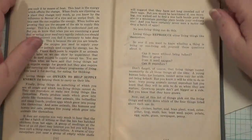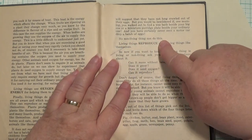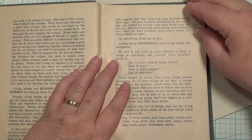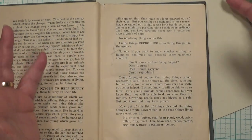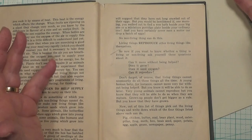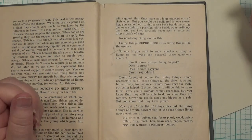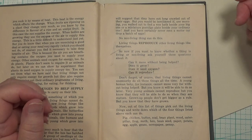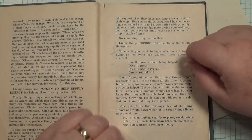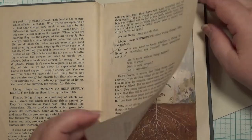It says, living things reproduce. No non-living thing can do this. So I suppose this is learning a thing, so you know what's living and what's not. Can it move without being helped? Does it grow? Does it need oxygen? Can it reproduce? Well, I suppose you've got to learn this from somewhere, don't you? What is living and what is not? Somebody's marked that with a pencil.